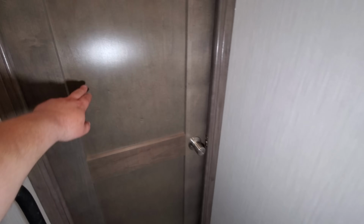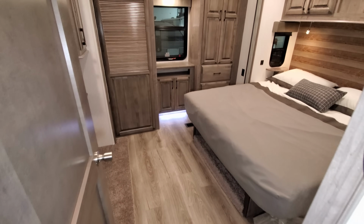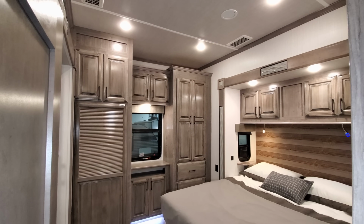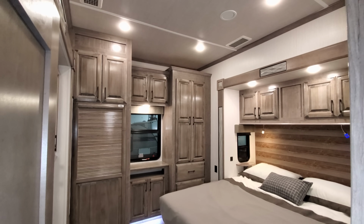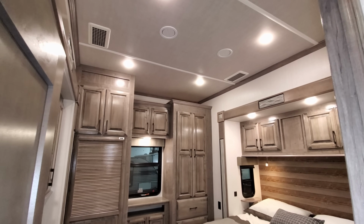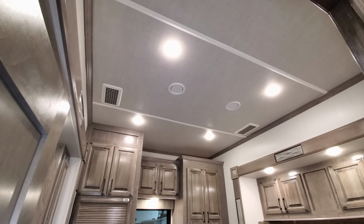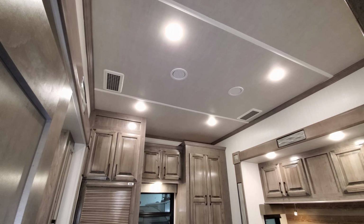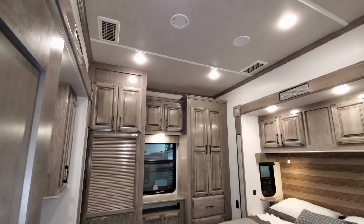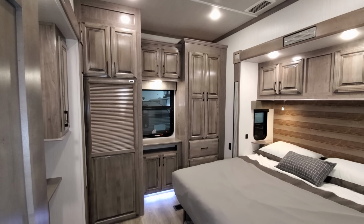Now going back into the bedroom area, nice setup here, again opposing slides back here, so it makes it feel very large, along with the high ceiling height. And while we're looking up here, you can also see the Whisper Quiet air conditioning system. Much nicer air conditioning system than a traditional RV. You notice you don't see the big square in the middle of the roof, so it's a lot quieter. It's going to be a lot easier to sleep and sit down and watch TV and stuff on those rainy days.